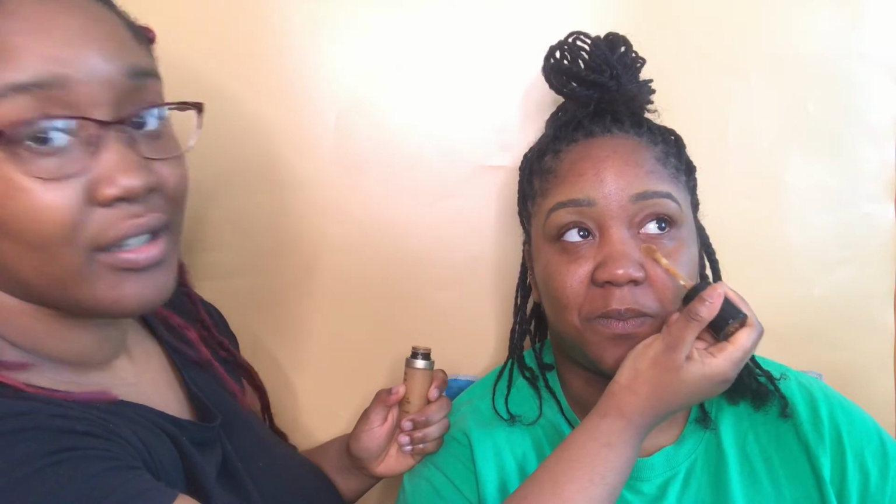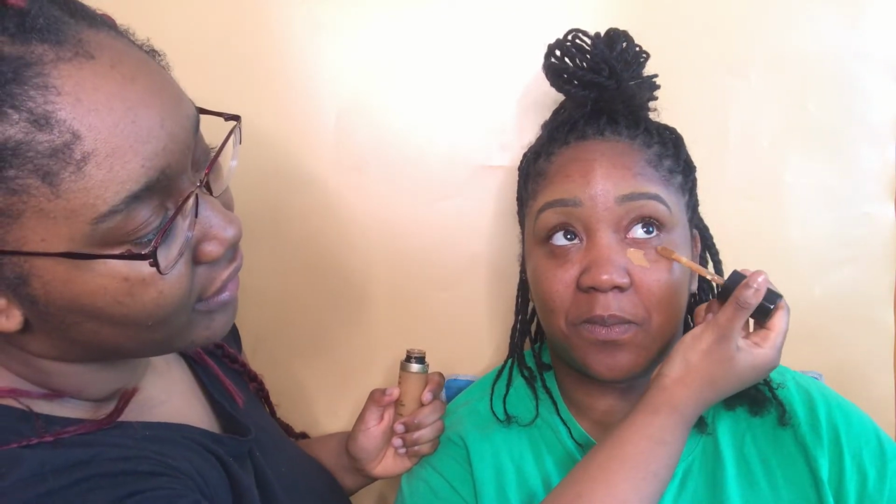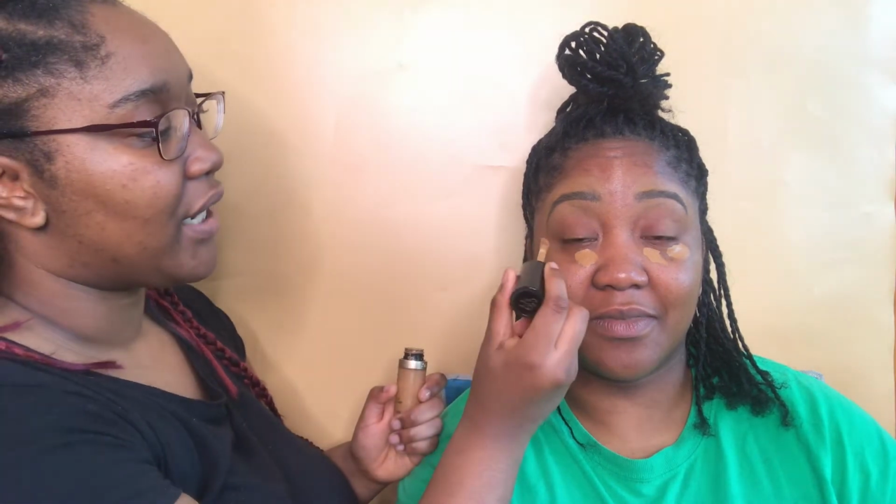So I'm going to start with the concealer, the Born This Way Super Coverage in chestnut as well. So you just apply a little bit here and here. If her eyes were really dark, I would have put colour corrector on first, but it's not bad.